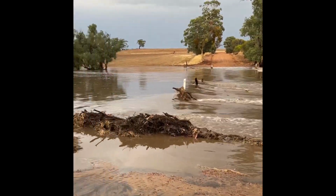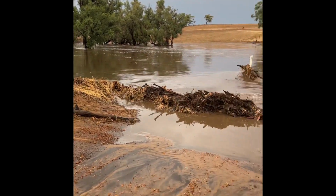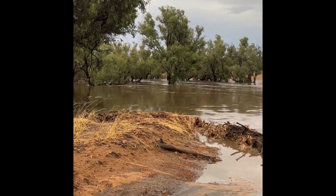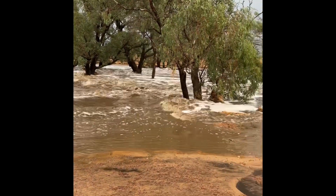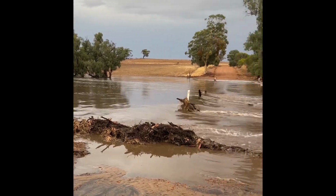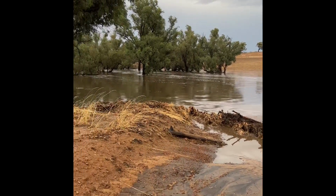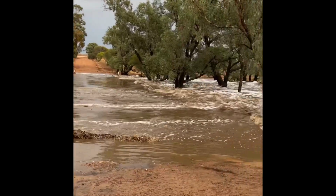Like, I knew we got a lot of rain, but I was not expecting this. Look at all that washed up debris. Absolutely nuts. It's our first big storm of the year, like our first major rains, but still, I've not seen it do this before, not at this time of the year. This is all sorts of crazy.